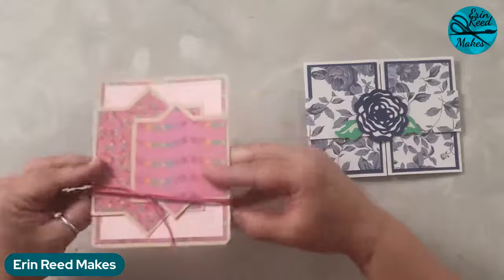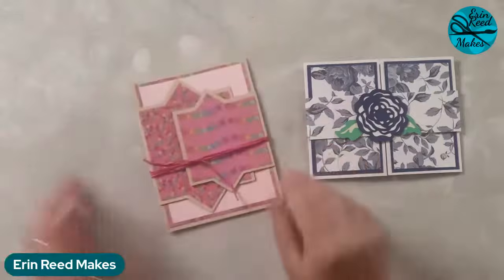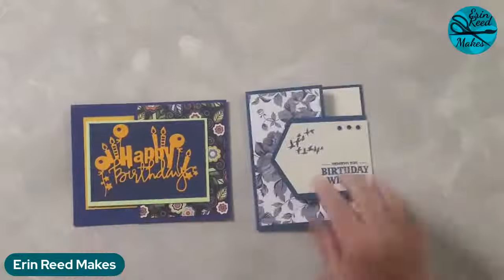But this one is just with ribbon. And this one's got, it's not really, it's cording, I guess is the best way to describe it. It's like cord. It's really fun. All right. These ones, oh, I'm a sucker for fun fold cards.